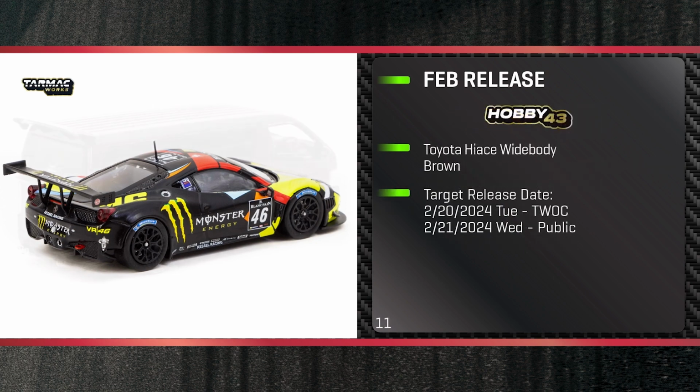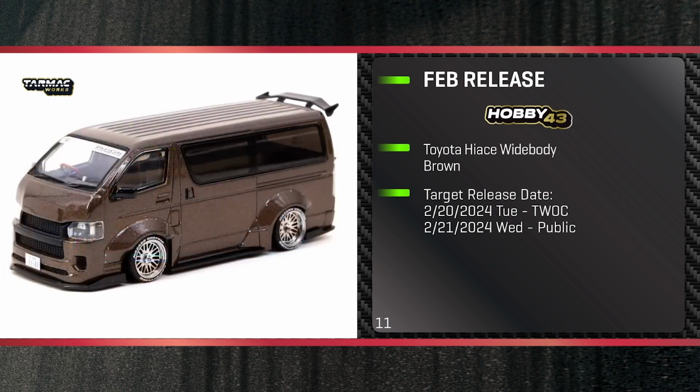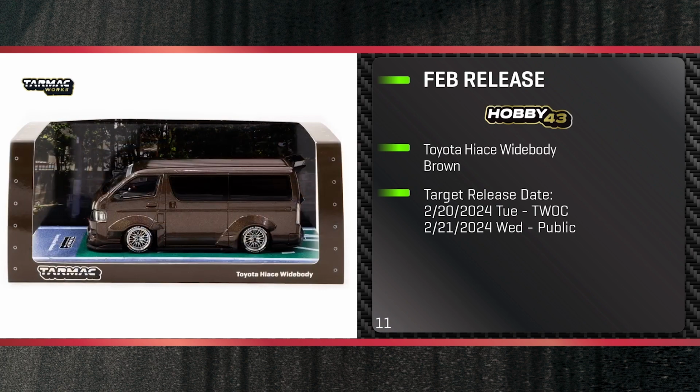After that, we have a Scale 43 model, which is the Toyota Hi-Ace wide body in brown. This is again the wide body fitted on the Hi-Ace, which looks racier definitely, and they do have these in Japan. And actually, when I was in Japan, I saw one of them in white color. So they are quite popular in Japan, especially the Hi-Ace model. But the wide body does exist there, and it's a great one. And this is again a 1/43 scale Hi-Ace wide body.